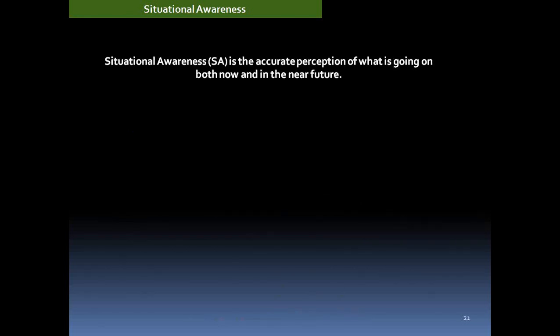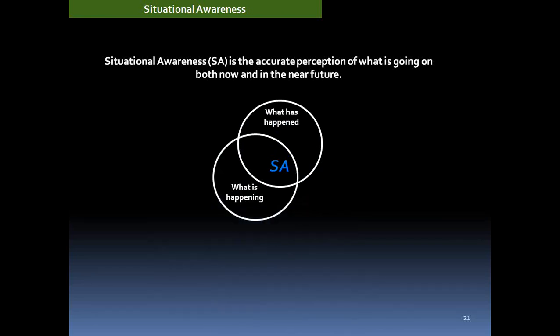Situational awareness is the accurate perception of what is going on both now and in the near future. And this is the Venn diagram that the FAA uses, and I think it's a pretty good way to picture, at least it works for me in my mind. If we want SA, we have to be aware of what has happened, what is happening right now, and what might happen. If we can keep all of those in balance, we have SA, and that's where we want to be, right in that sweet spot.